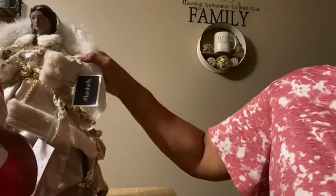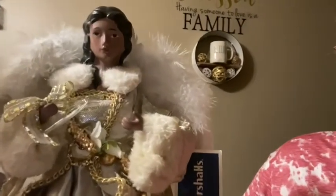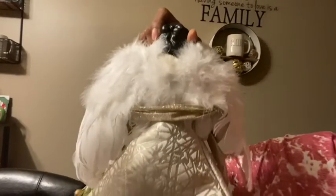Okay. Now I picked her up too, and she came from Marshall's also. She was $16.99. Look at her. Yeah, y'all, she's another tall one. So I'll have to give you guys the full effect. Isn't she cute? Look at her face, you guys. And look at her clothes, her wings. Let me turn her around. Look at the wings on her back. Isn't that cute? Oh my God, okay. And then all the way down to the dress.